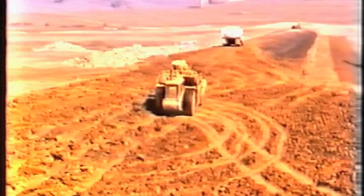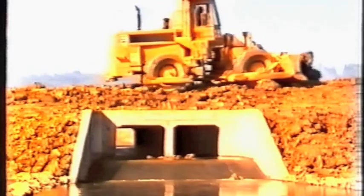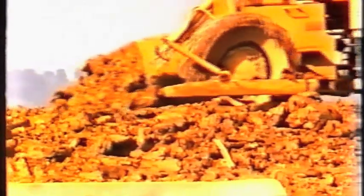How high should the embankment be constructed? How would floodwaters be controlled? Would the normal lake level be variable? How would water quality in the lake be assured? Would the soil be suitable on site for the embankment?